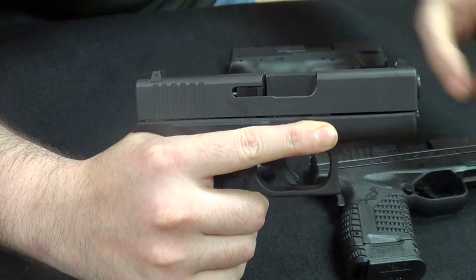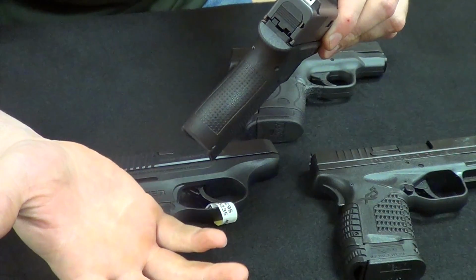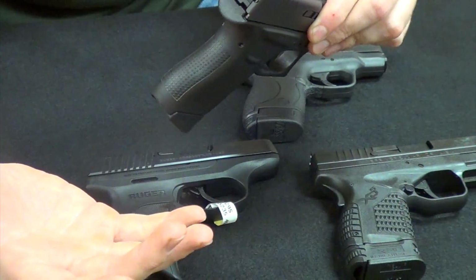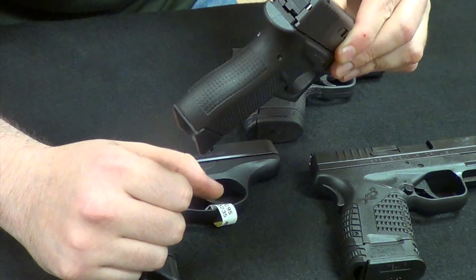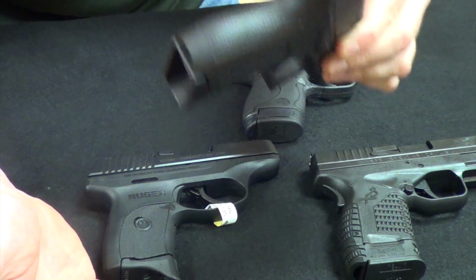A lot of people with Glocks complain that the palm swell here kind of digs into your palm a little bit and it feels uncomfortable. Other people it doesn't bother. Personally, that doesn't bother me, but that just goes to show you everybody's hand is different. It feels different to everybody.